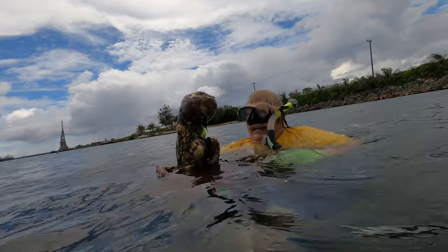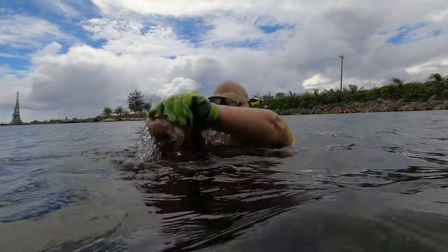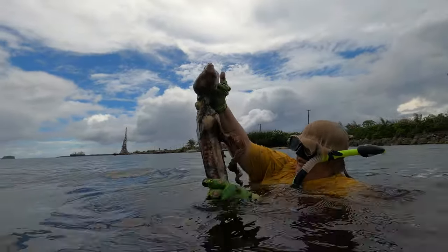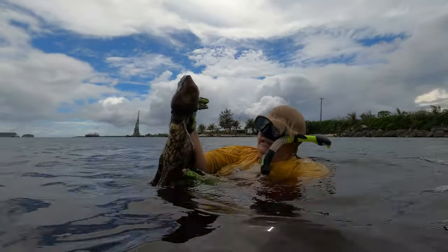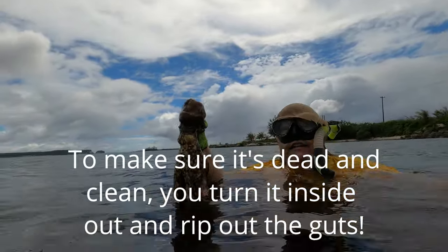I hit it in the head and it's dying. All right, I have succeeded in my octopus catch today. Thank you, Lord. It's a pretty big, good sized one, but I speared it right in the head, so it was easier to catch. So, right now, I'm going to show you how to clean it.